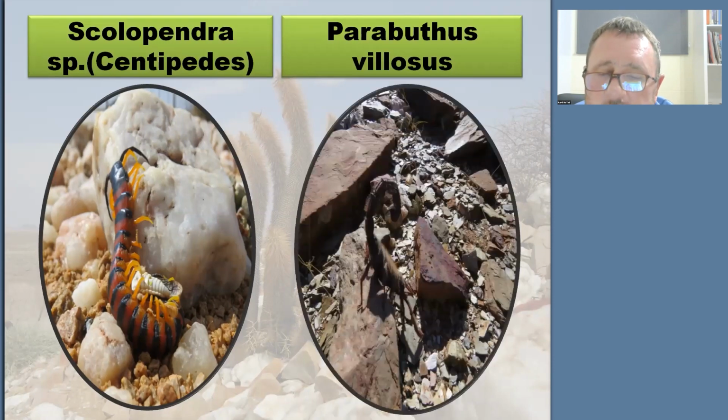This one, the scorpion, he's walking during the day. You see him on mostly every trip during the day. You will see him. He's a day hunter. The Parabuthus villosus in the Richtersveld area is quite poisonous. The poisonous ones have the small pincers and the bigger tail where the poison is.